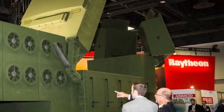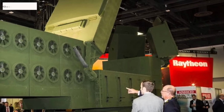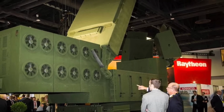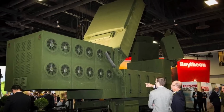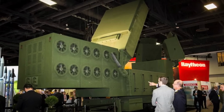For Poland, this system will be a part of the second phase of the Wisla program. This news has brought the focus on LTAMDS. In this video, Defense Updates analyzes how Patriot Air Defense System would see a major capability leap with Ghost Eye LTAMDS. Let's get into the details.